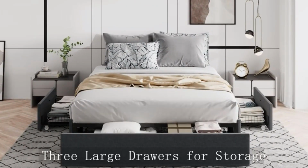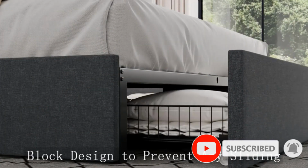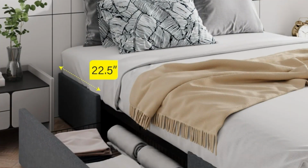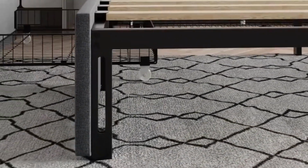Wood slats provide strong support for your latex, spring, or memory foam mattress without the need for a box spring. All the labeled pieces are well packed in one box with a detailed instruction book. 2 persons can easily assemble it in around 30 minutes.